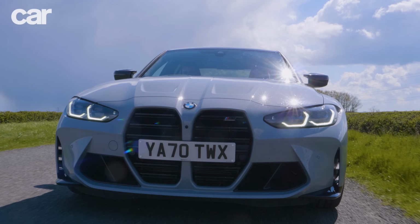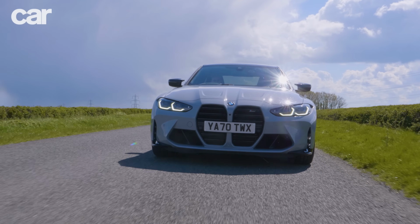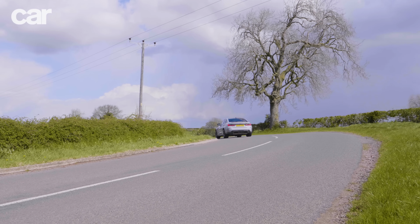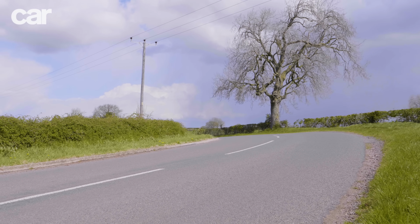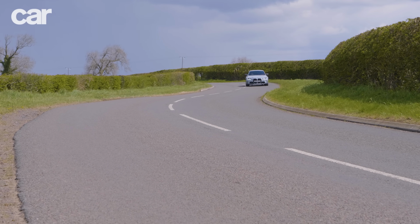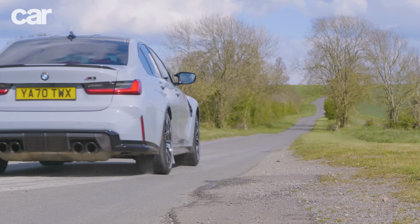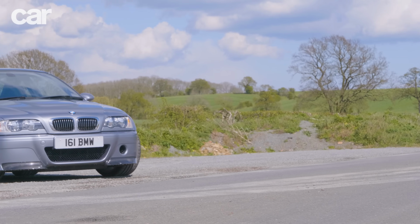There's a real conviction to the way that the G80 M3 drives that may well make it the most rounded version ever. And yet, if you're going to spend £75,000 on a BMW M3, then why not get one like this?